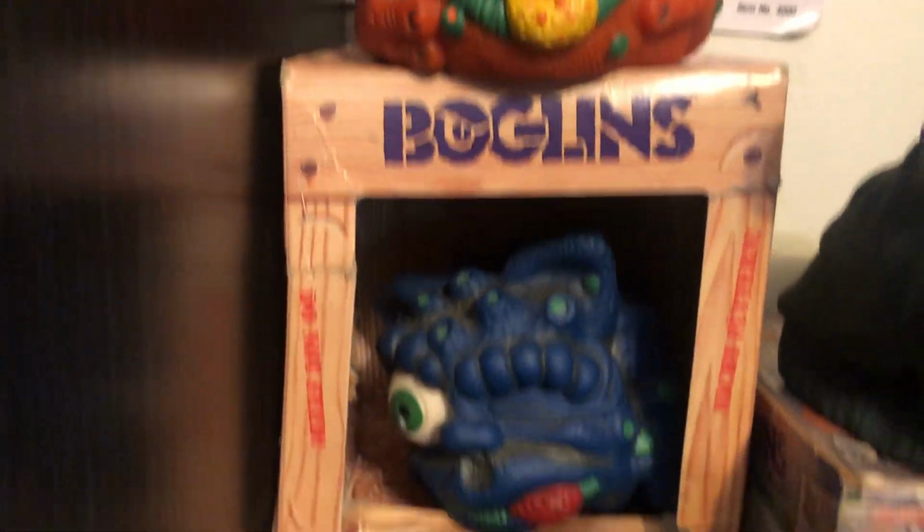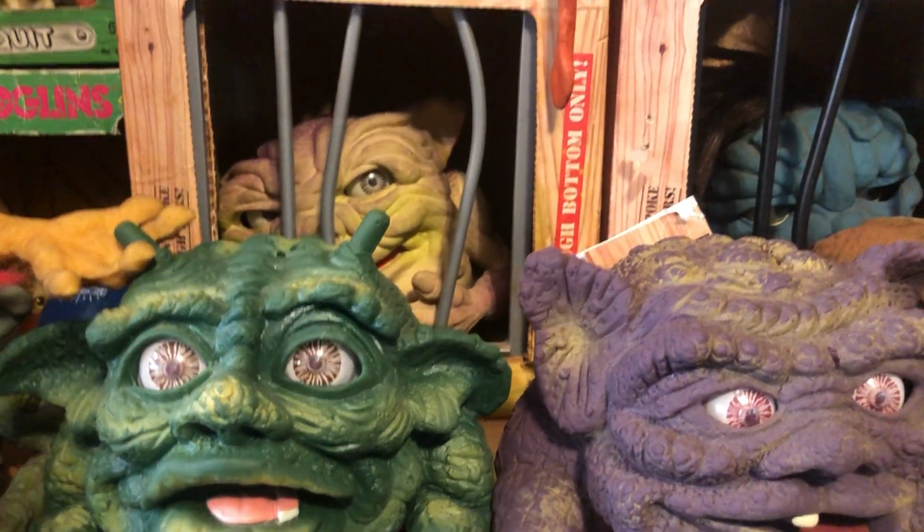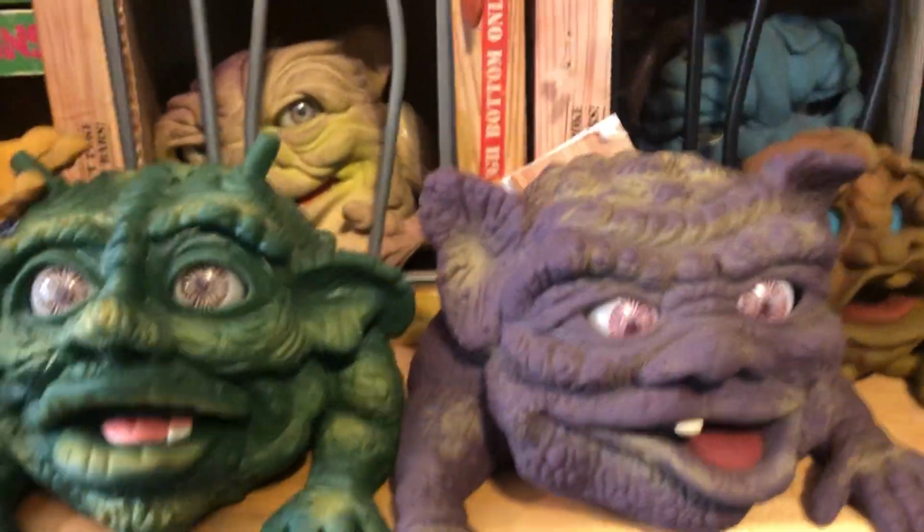Action Boglins, only sold in England. Most of the cool Boglins you're going to see are really only sold in England. The American set is actually not that vast. It's only maybe like, I don't know, 12 to 15 Boglins.